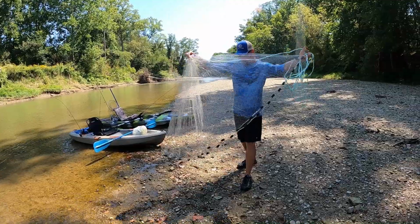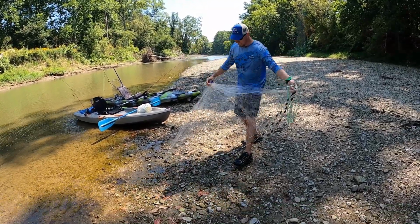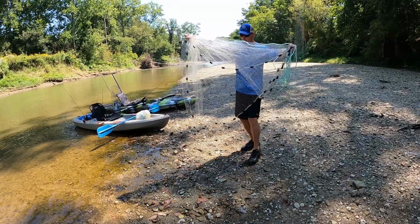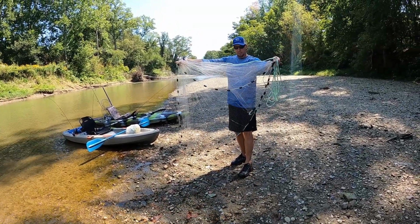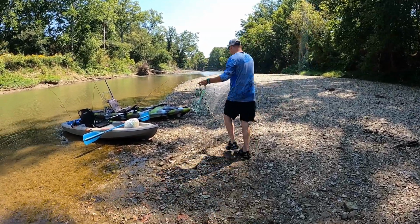Grab it like this. Lay it like this. Grab another loop there. Lay it like this. Grab another loop there. Just like that. I know that's real descriptive, but this is what you want. Let's go catch some shad.